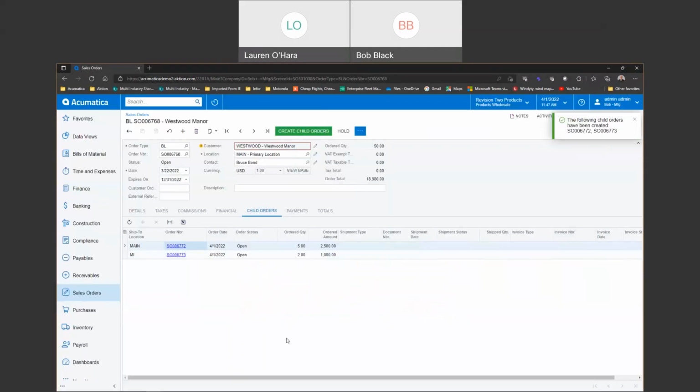What'd you guys think of that? I think that's really well done. I think the workflows and the way that Acumatica has designed and built this is a really great starting point.